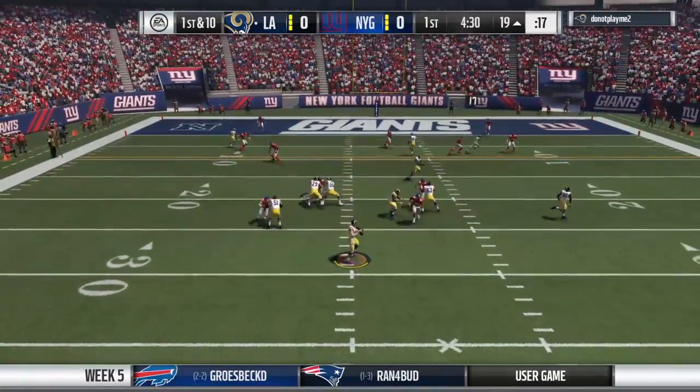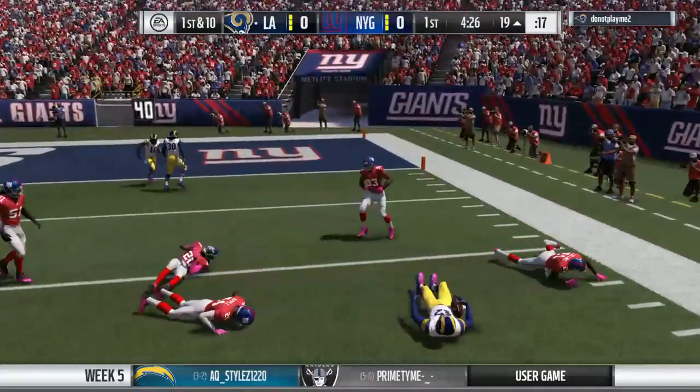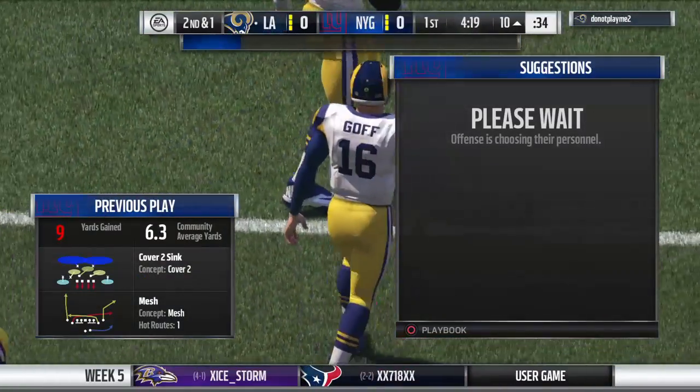From the red zone now, Goff. Quick hitter here, it's complete. And a good stiff arm there before he's brought down on a nice little gain. It's a gain of 9 yards. And that'll make it 2nd and short.